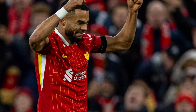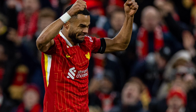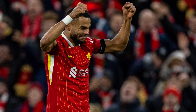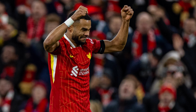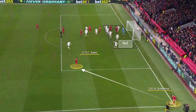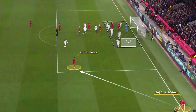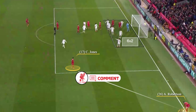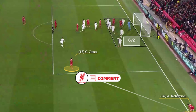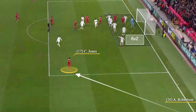Cody Gakpo's goal was a sensationally executed, smart corner routine. Let's break down how Liverpool doubled their lead in the 76th minute against Real Madrid. Robertson took the corner and instead of the usual delivery, he played a clever short pass to Jones, catching Madrid off guard. With Madrid outnumbering Liverpool 6-2 in the 6-yard box, it was the perfect move to shift the balance and create space for the second phase delivery.